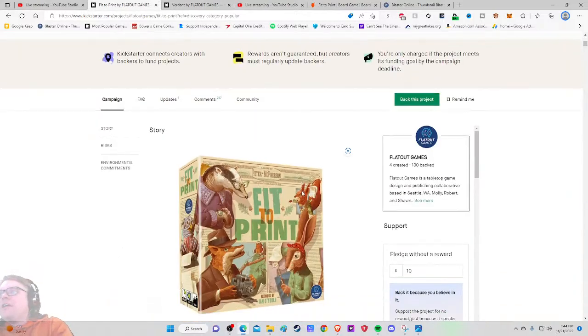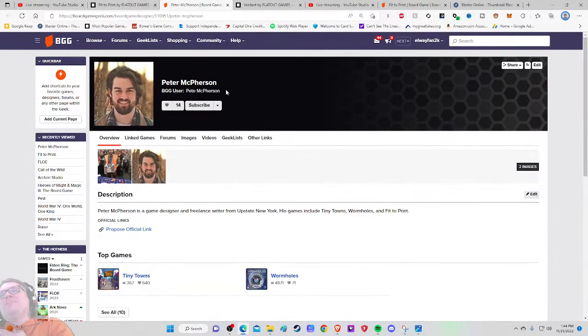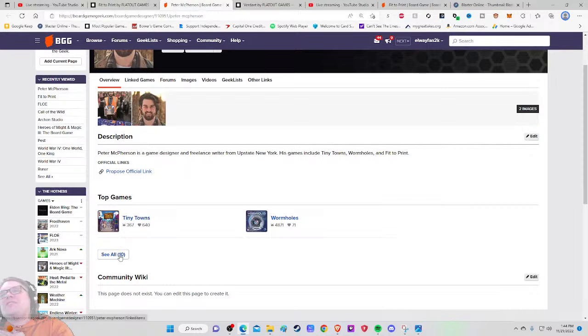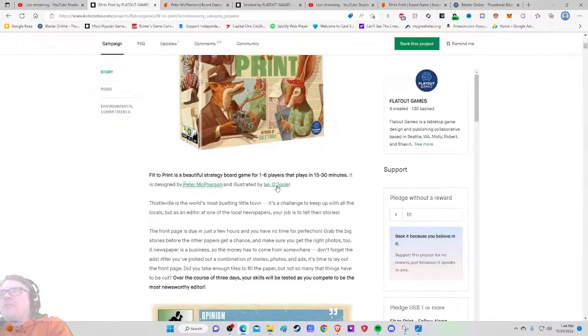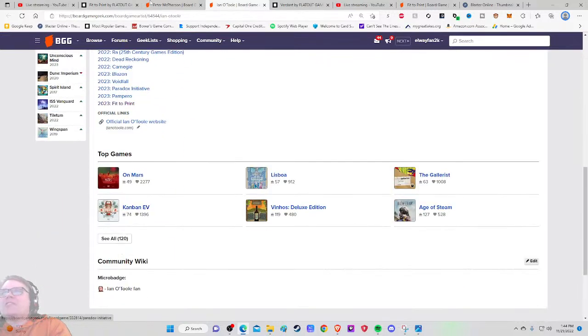I do love that. Fit to Print is a beautiful strategy-based board game for 1 to 6 players. It is designed by Peter McPherson. Send me to the BoardGameGeek. Oh, be still my beating heart. 367. Okay, top 1,000 game, and illustrated by Ian O'Toole. Same thing. Going to the games. Lots of great. Okay, cool.